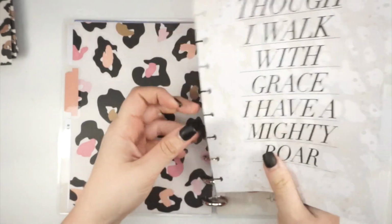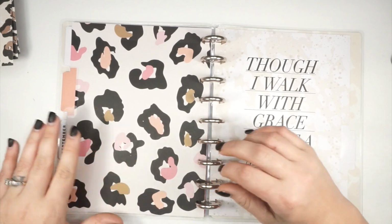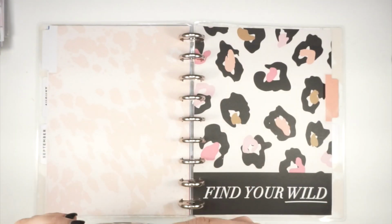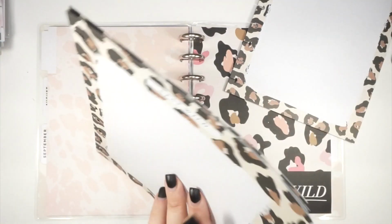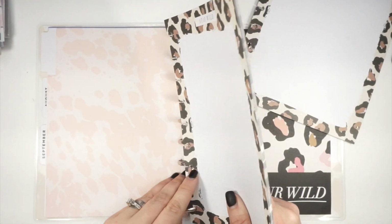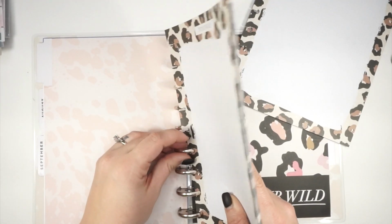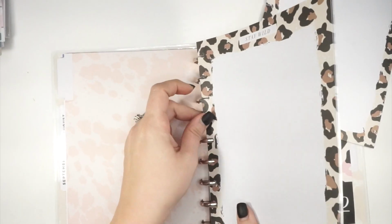This is going to be kind of a simple setup at this point, because that's just what this planner is about right now. It's a simple place where I can keep notes throughout the conference. Let's go ahead and put some fill paper in here. Okay, so I'm going to put about half of this Stay Wild paper in one section. And then I'm going to put the other half in the third section. So what I'm doing with these sections is the first one is going to be notes for day one of the conference, because there will be three full days. And then the second section will be notes and memory keeping from day two.